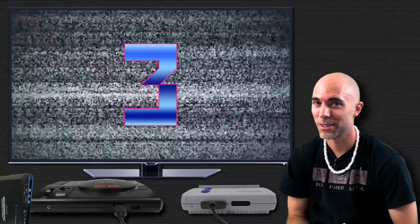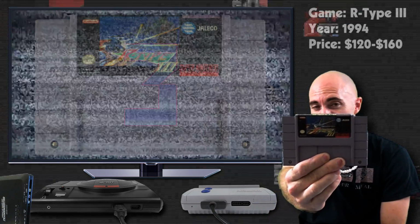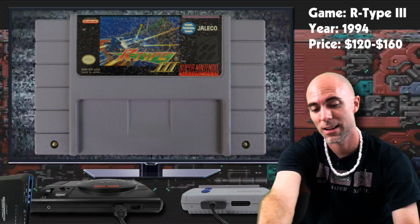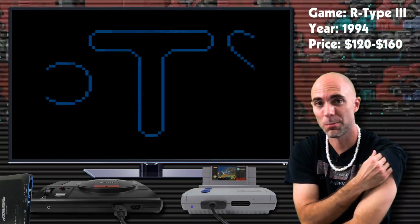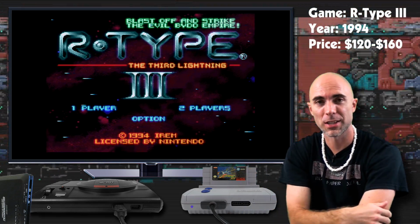Next, this one I'm very happy that I found. I've been wanting this game for a long time. I never thought I'd own it because the price is ridiculous, but R-Type 3 for the Super Nintendo. R-Type 3 is awesome. I had never played it until I got it at MoCon. I waited till the last possible minute when the con was shutting down. People were shuttering, closing down shop.